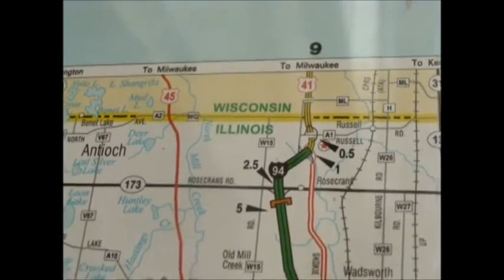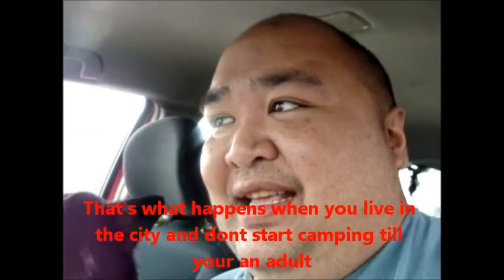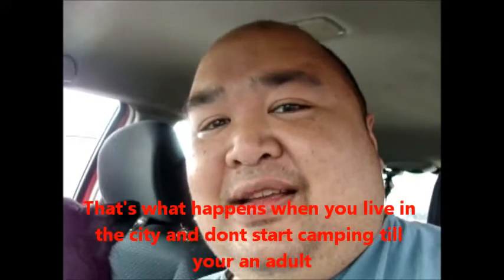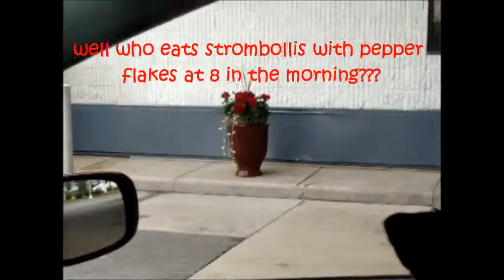And we're not even in Wisconsin yet, but nothing like a stromboli in the morning. I do like going to the rest stops or the oases because during your journey you can get some food or go to the restroom. Well, that stromboli didn't do me well because I had to go to the washroom, so I went to a shell.